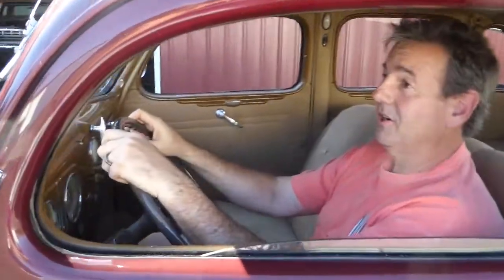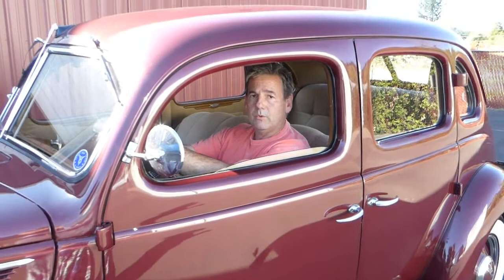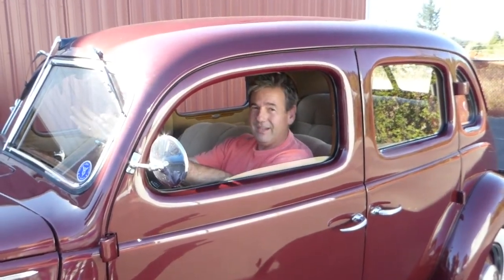This is a nice little car, and this is a car you can drive. You don't want to trailer this thing around. You want to drive this, and it'll keep up on the road. It's definitely roadworthy. It's been on a few little road trips here and there. I always like that, stuff you can actually use.